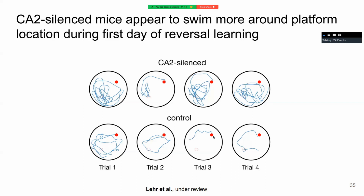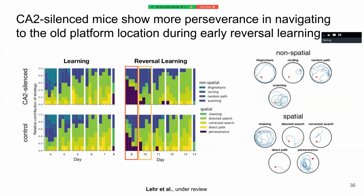So we used an algorithm. You can basically feed these search traces into some specific algorithm, which has been trained on human-created classification of what this behavior is. So we can basically label this behavior. If the animal swims only around at the edge, it's called thigmotaxis, or if it's circling, or if it takes a random path, or it's somehow systematically scanning the environment, those kinds of features one can extract from it.